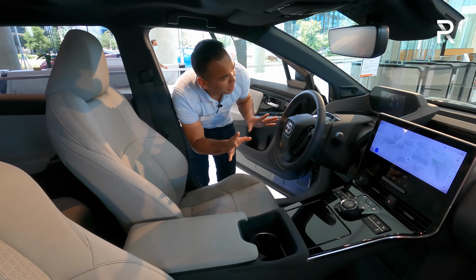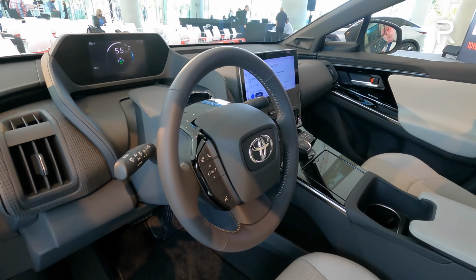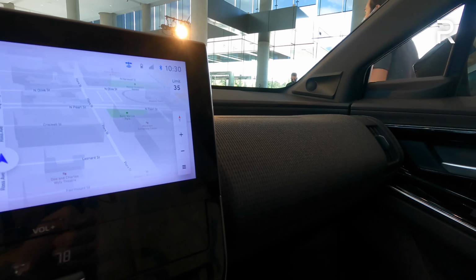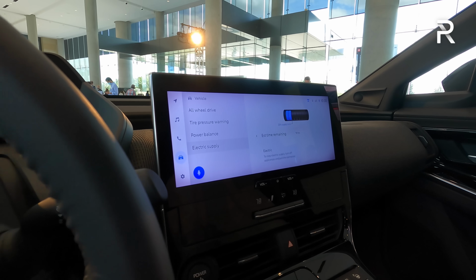The dashboard design is completely unique. You have an all-new infotainment system here. You can see Toyota is working on a completely redesigned infotainment system. That screen size looks like it's almost 15 inches. It's a widescreen display. Again, this is all still kind of in beta.